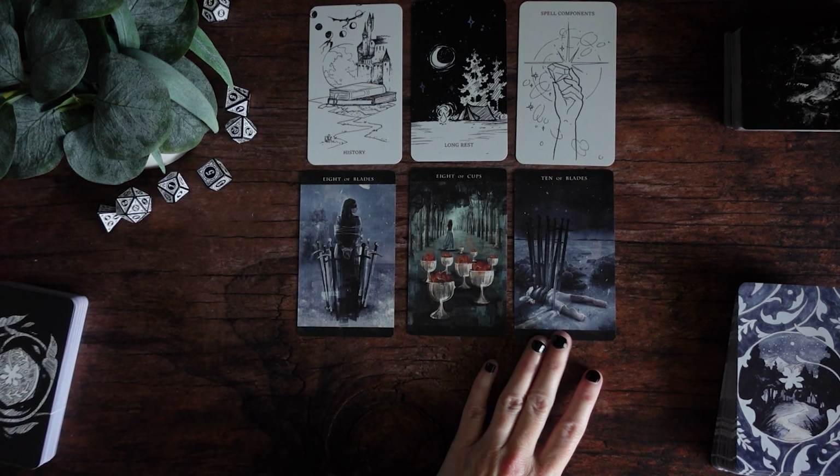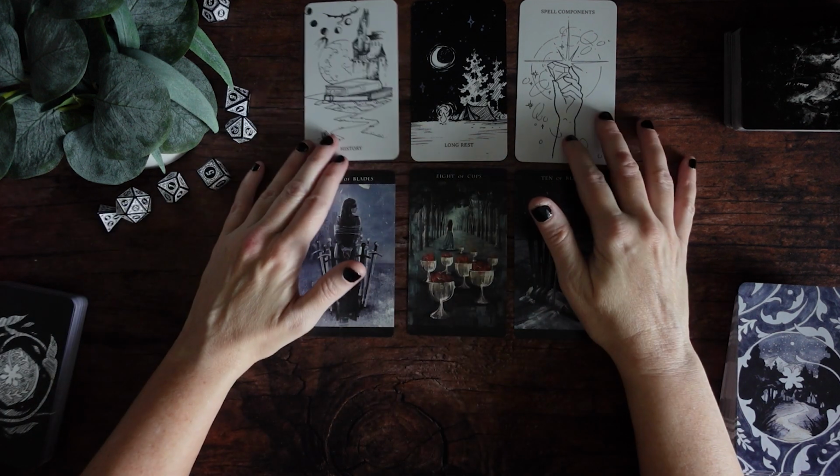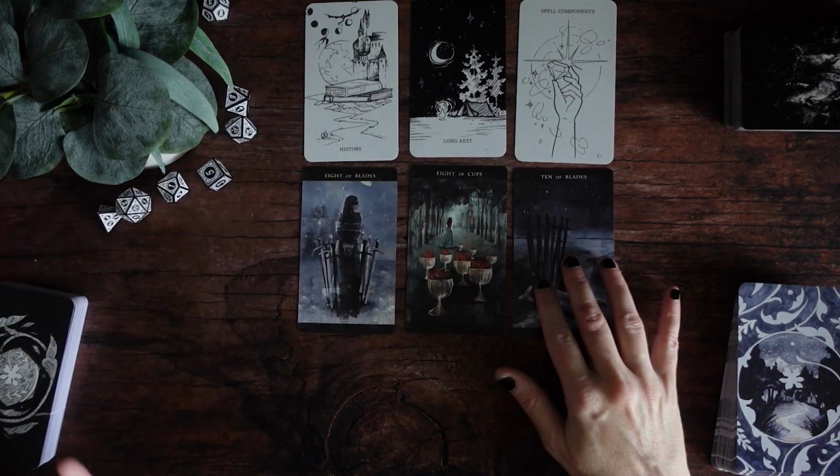I love the 10 of Blades. It's like the 10 of Swords. To me, that is the let the shit go card, and I just love it. Let that shit go. It doesn't matter anymore. You're done with that. It's over.